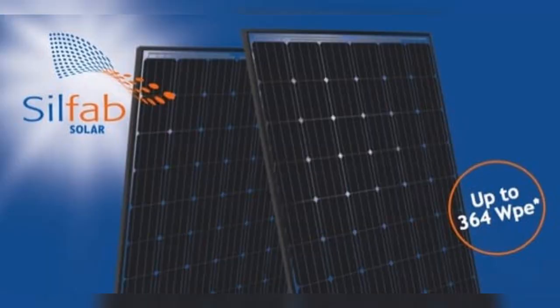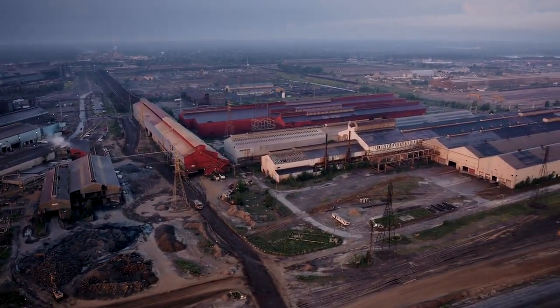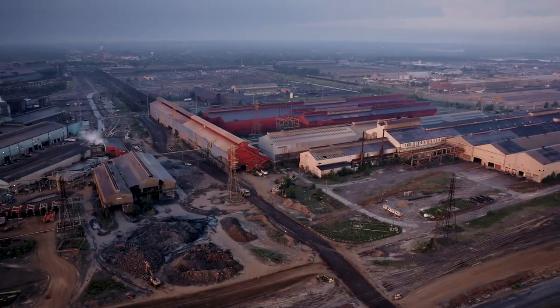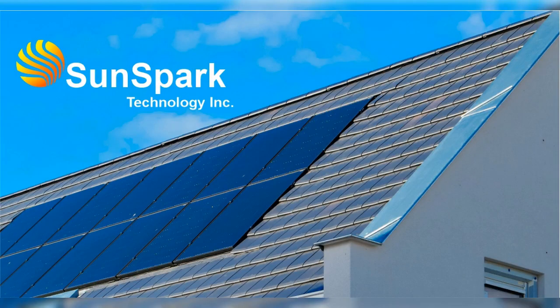Silfab Solar, Washington. Silfab operates a 400-megawatt solar module manufacturing facility in Bellingham, Washington producing ultra-high efficiency, premium modules based on proprietary technology. Its automated production lines enable high-volume throughput. SunSpark, California. SunSpark's 250-megawatt solar module factory in Chico, California manufactures conventional crystalline silicon panels along with its proprietary smart module technology. These integrated electronics enable module-level monitoring and optimization.